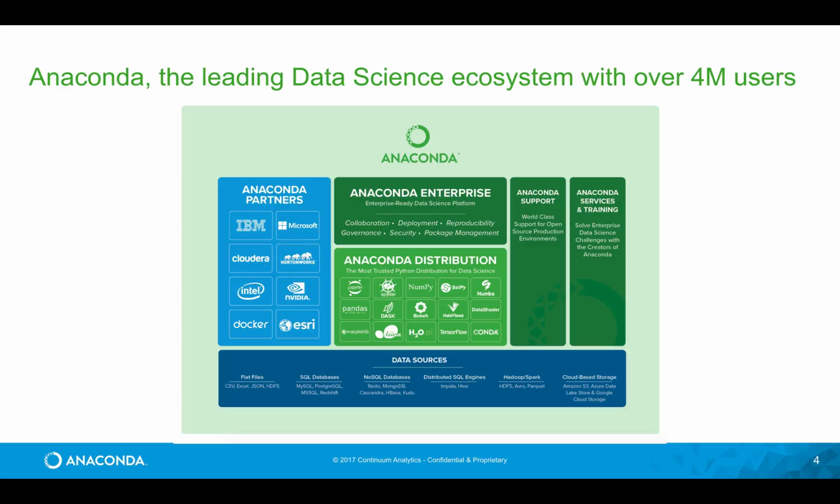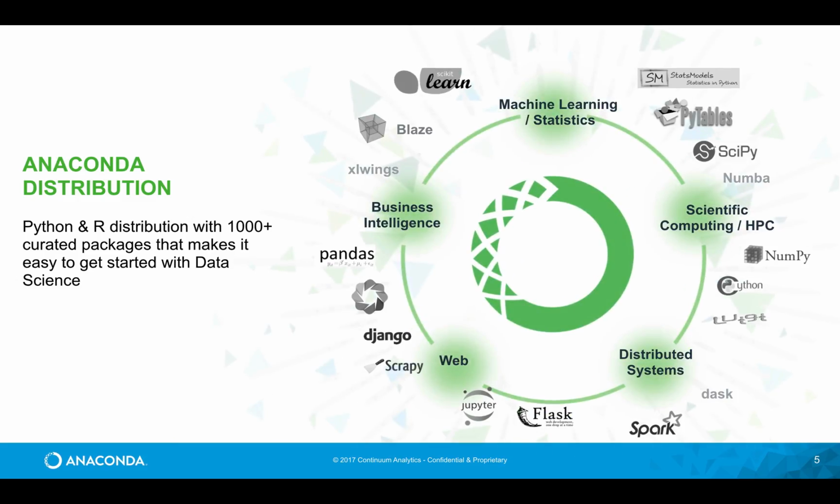For those of you who are enterprise customers, you might also be interested in Anaconda support for both the distribution and the enterprise, and also the services and trainings that we offer. As I mentioned earlier, at the core of the Anaconda ecosystem, there's the Anaconda distribution, which is a Python and R distribution with over 1,000 packages curated by Continuum Analytics that make it really easy to get started with data science. There are packages for machine learning and statistics, for scientific computing, for distributed systems, for web development, and for analytics and business intelligence.